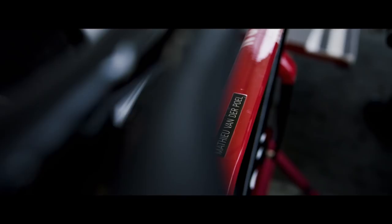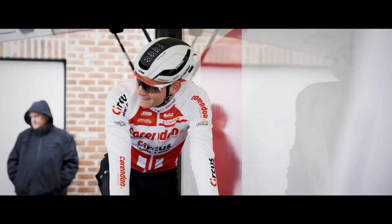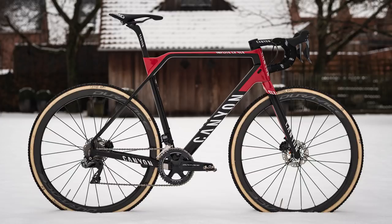Okay, well, first up, Mathieu van der Poel and his cyclocross team have moved over to Canyon and they're riding the new Canyon Inflite SLX cyclocross bikes. Well, that frame design was pretty polarizing, wasn't it, when it was launched? And if anyone needs convincing out there, I think that's enough to convince them. Yeah, I think so too. That is one very, very nice looking bike.